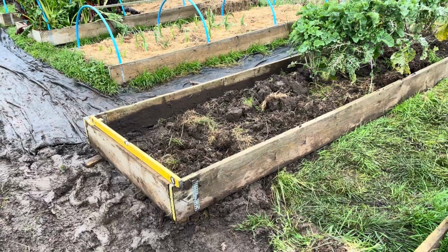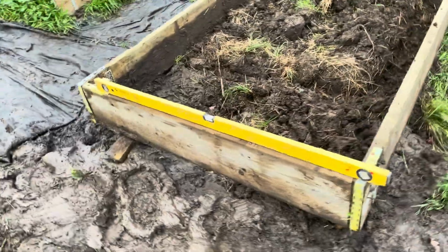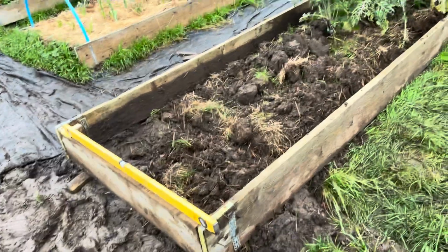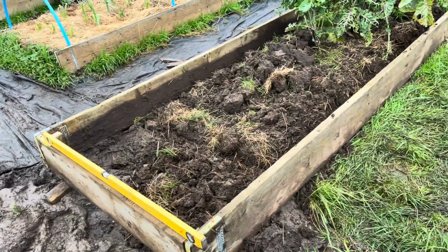Made a start on that bed, which, as you can see, when you actually get a spirit level on the thing and level it up properly, it's a fair way out. I mean, obviously that level is probably exaggerated by the fact that the bed's moved across the 50 centimetres.